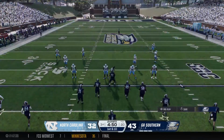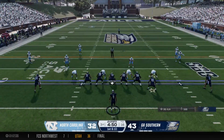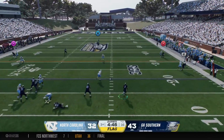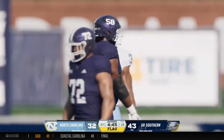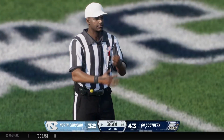Georgia Southern has it back, ready to go to work on offense. Looking to throw on first down. Dances away to buy time. A solid pickup on the scramble and slide, but there's a flag down. Let's see what that's about. Hold.